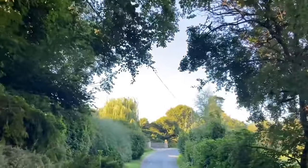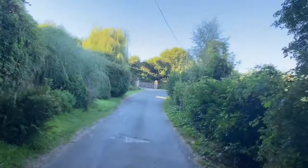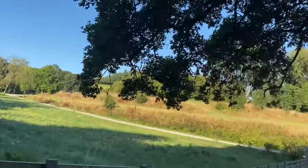It's another beautiful day. It's the start of the official weather warning in the UK. Got a 5-day heat wave, even though it's been like this for a good few days down here anyway. Well, in the southwest of England, should we say.